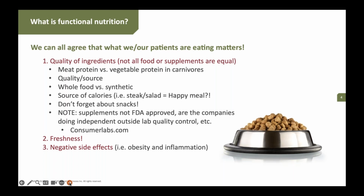So one of the things I'm always looking at is, did my protein come from meat, or is it from soy or corn or something like that? Those are not going to be as bioavailable or as supportive to their tissues as meat proteins are going to be. Of course, we also look at the quality, at the source.